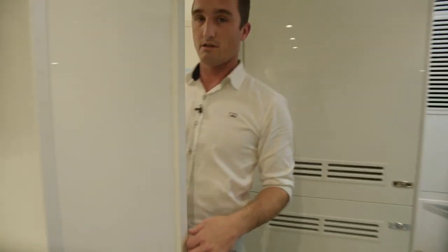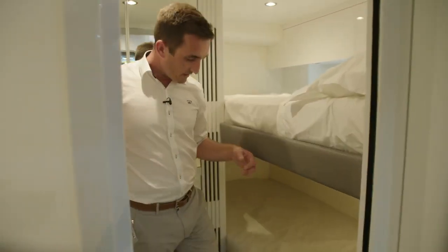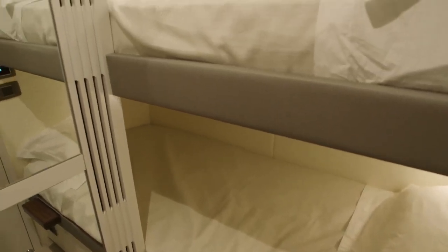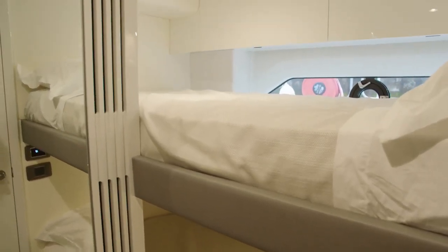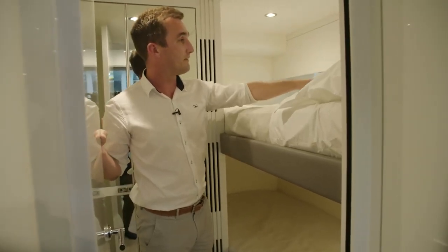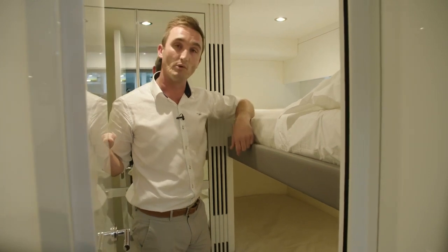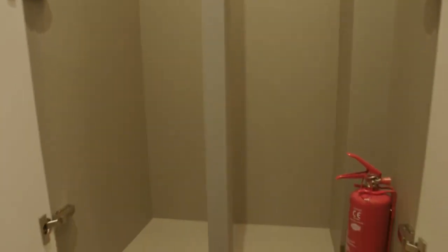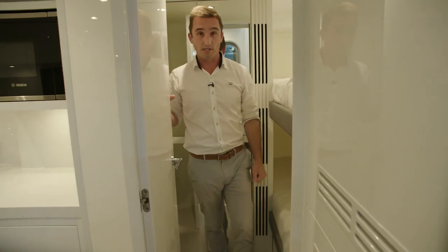So on the port side, this cabin's designated to the crew. You've got crew member above, crew member below on good sized berths with a storage drawer underneath, side loading lockers above, and a fantastic sized window outboard of the top bunk with opening port light for natural ventilation. There's also a double door hanging locker behind me, which is mirror fronted as well, which makes life for the crew just a little bit easier in the morning.